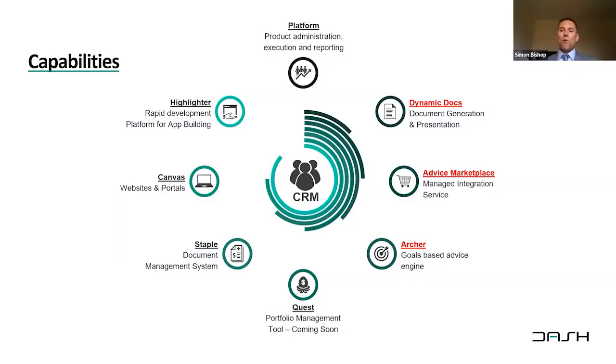In terms of what our products look like, or the different applications within the advice software piece, the ones I've highlighted in red are really what I want to focus on today, because these predominantly are the ones that will target this issue of the cost of advice and how we can create efficiencies for advisors when it comes to not only capturing client data, but also producing advice.